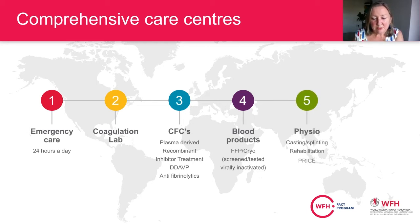Ideally, you have a physiotherapist who is part of your team, and we'll talk about this a little bit later. But it may be that you only have access to a physiotherapist, and that person should be able to provide casting and splinting, rehabilitation, using PRICE, but also thinking about aids for crutches, walking, and mobility. And then you should have access to other specialists, and we'll talk much more about those a little bit later on. So who is in your team right now?